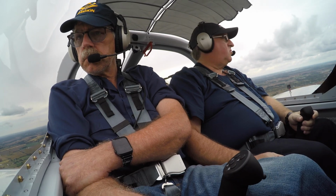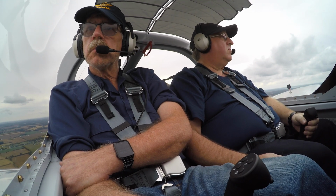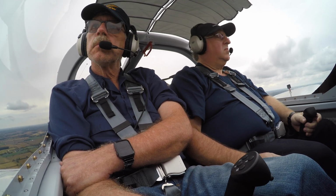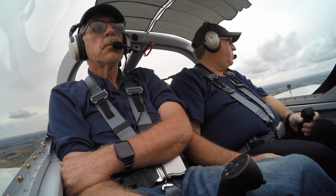Golden Tower 112 Delta Romeo, left downwind, runway 22, touch and go. November 2 Delta Romeo, runway 22 cleared, touch and go. Clear touch and go, runway 22, 2 Delta Romeo.